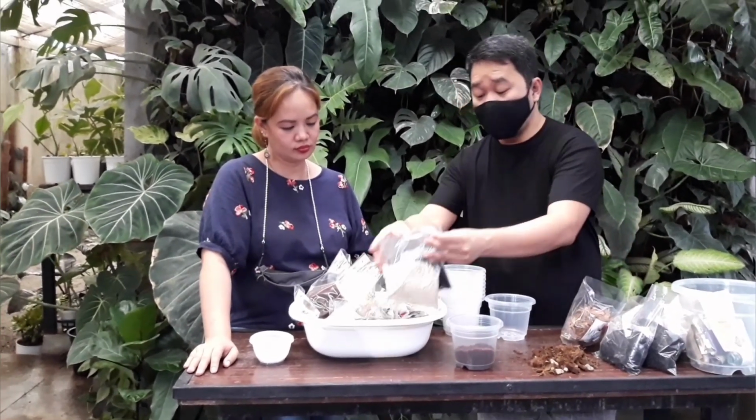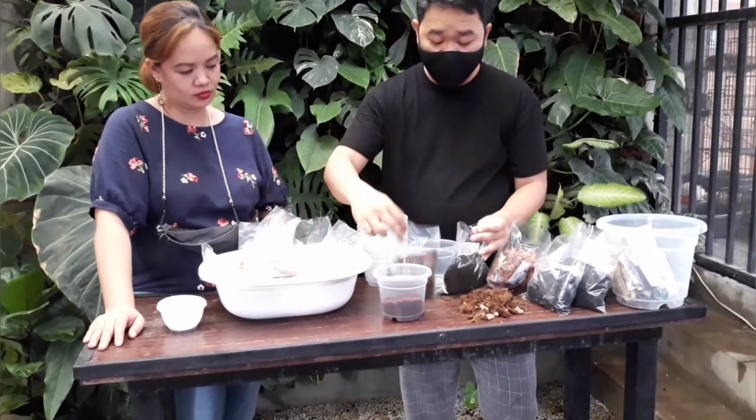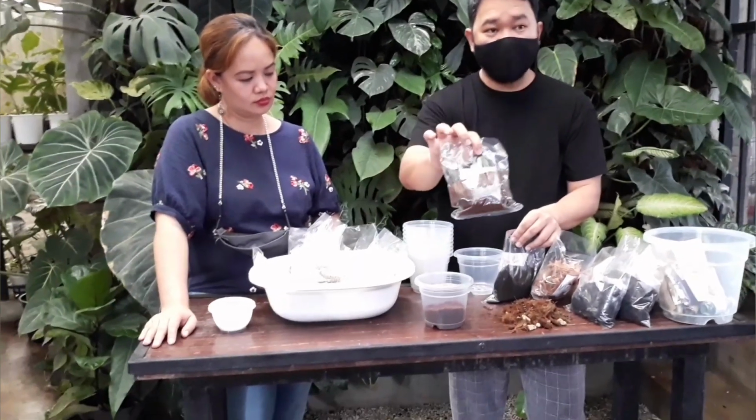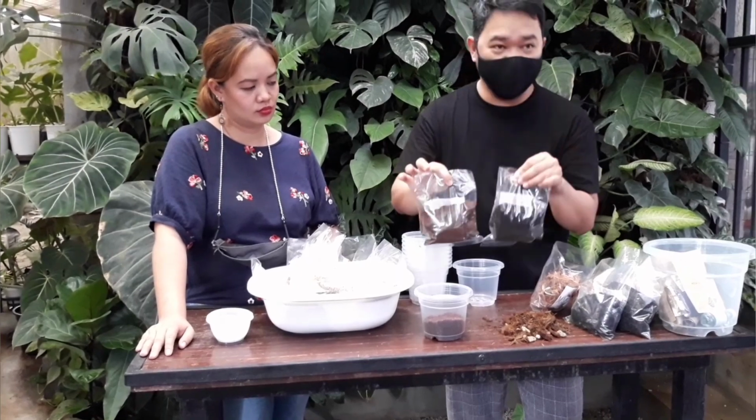Okay. This is, let's discuss peat moss and coco peat. Coco peat is renewable. Madali siyang kunin. Peat moss, nauubos siya.